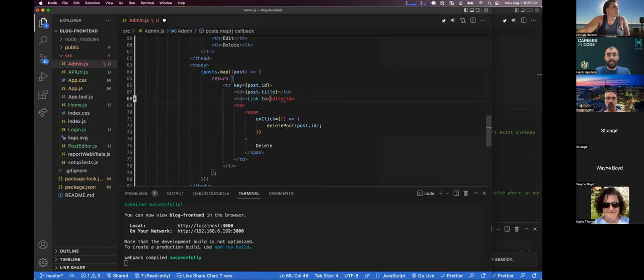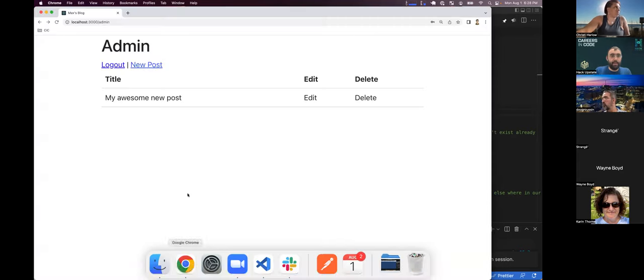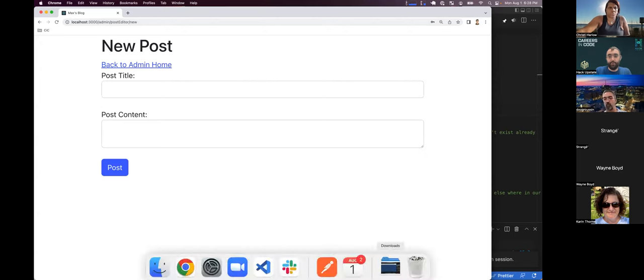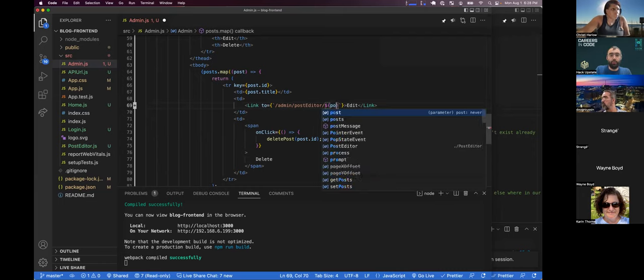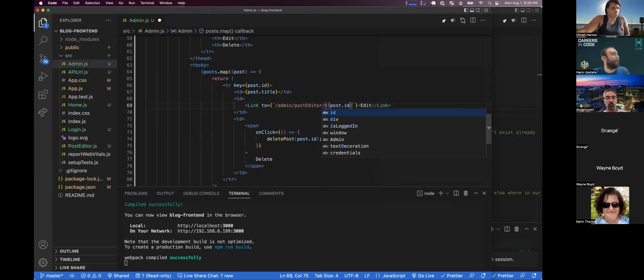I'm going to say the link is going to go to a template literal that will fill in, one second. Edit is still going to be the link text that shows up. And we are going to link to the post editor, I've got to check the URL. And then, instead of going to a new post, I'm going to link to the post ID.